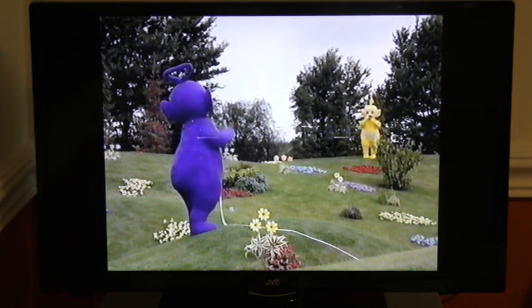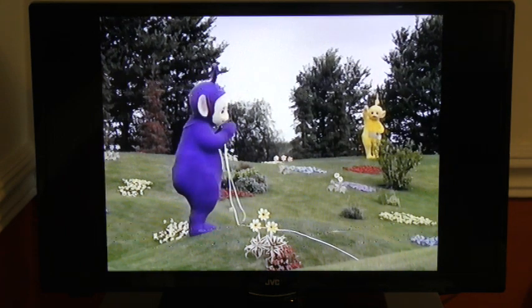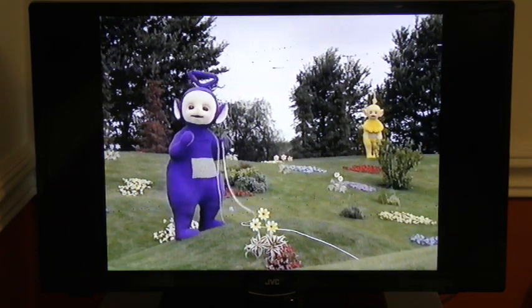Oh, Lala! Tinky Winky! Winky Tinky. Showed Lala the string.